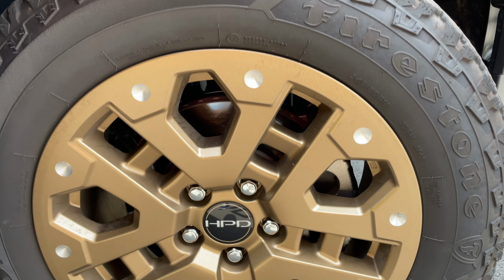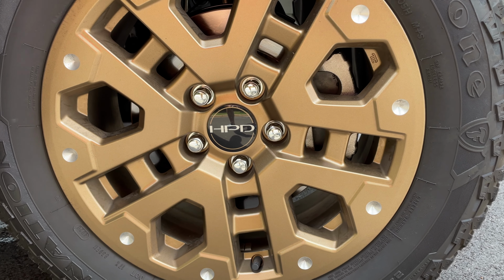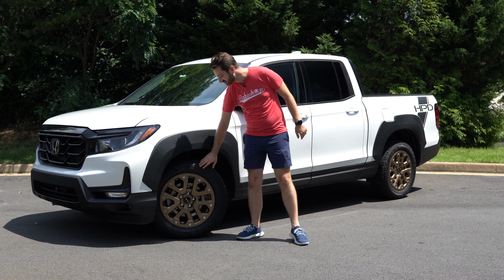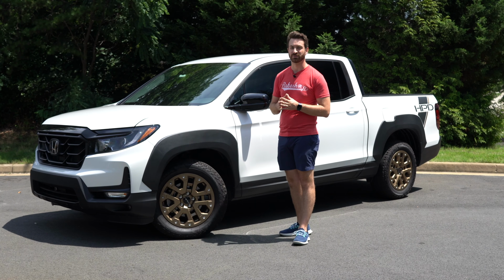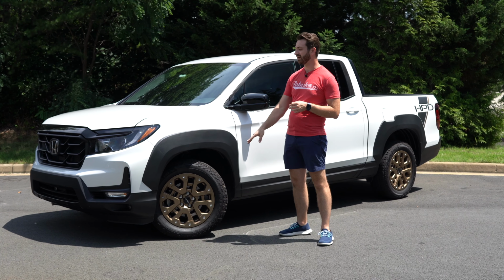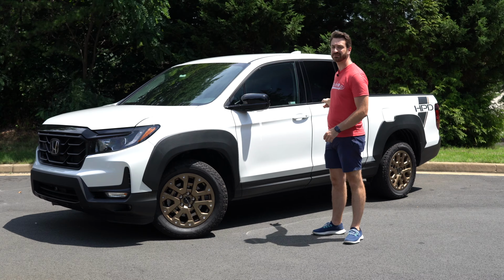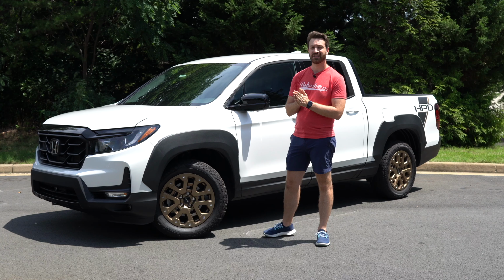When you get the HPD package, you get these wheels, you get the same tires that you get whether you get the HPD or not. They are an all-season, not an all-terrain. They've got some aggressive little blocks here on the sidewalls, but they're truly just an all-season highway sort of tire. Otherwise, you get a unique grille up front, you get these black plastic fender flares, and you get some decals on the bed at the back, and a cute little badge on the tailgate.